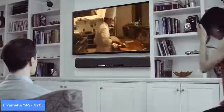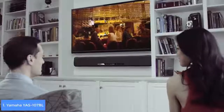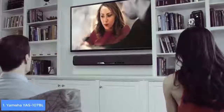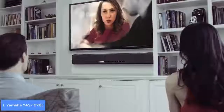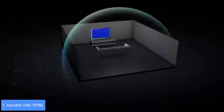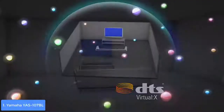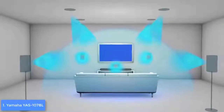Another great thing is that you can mount the soundbar on your wall if you'd like to preserve some space. Namely, there is a keyhole slot on the rear, so you can attach the soundbar easily on the wall, or the other option is to lay it flat. Therefore, the performance will be equally good, since the mids, highs, lows and the bass are excellent for the price. Overall, the Yamaha YAS-107BL is a top option, because it doesn't cost much, but it performs like a pro.